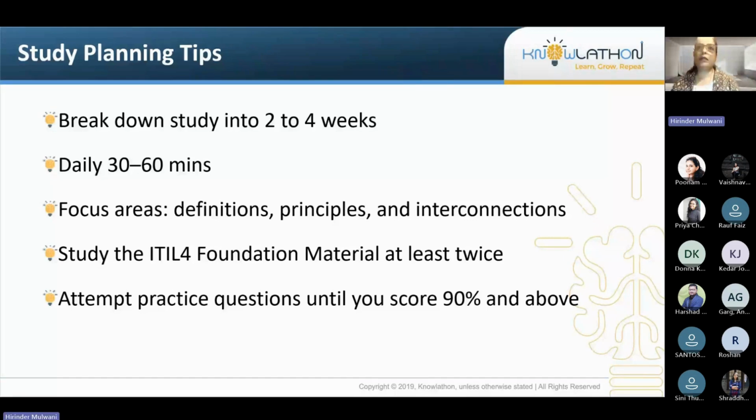Study the entire ITIL training material provided to you by your training organization, training provider, at least twice, end to end. Maybe just go topic wise. There are 7 modules or 6 modules in ITIL 4 Foundation. Pick up one module one day, second module, second day, and ensure that you finish it end to end after you have done your breakdown study. Post all the breakdown is completed before you give your exam, end to end study at least twice.